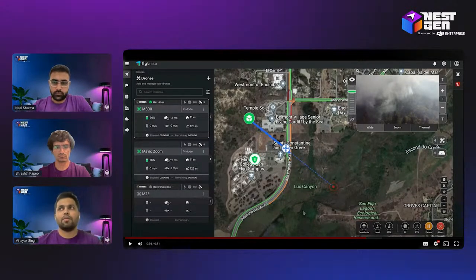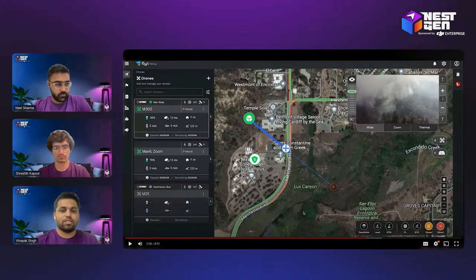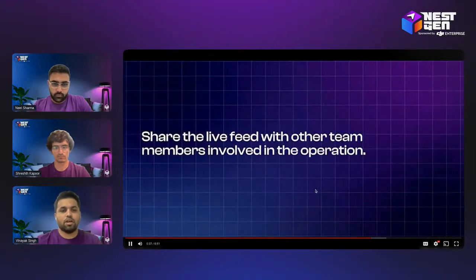Assuming there was, let's say, an airport or anything, there you might be seeing a path which is avoiding these no-fly zones, right? We call it smart path planning and deploying to a location. I'll just quickly jump to the next part.